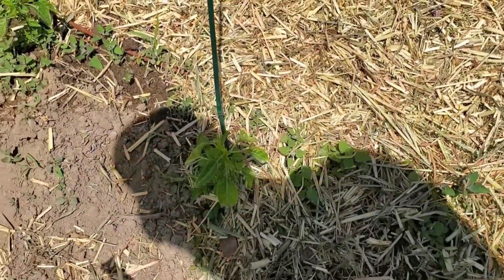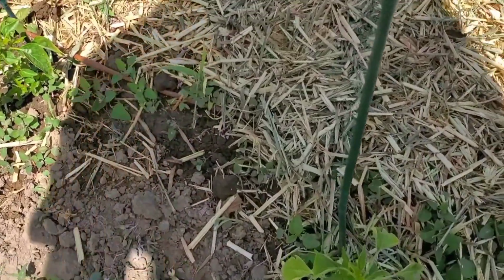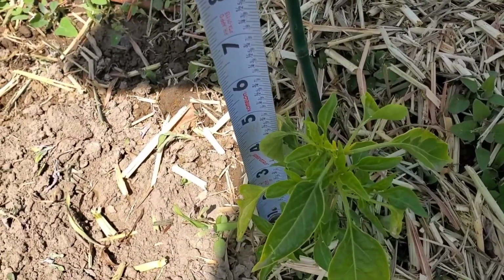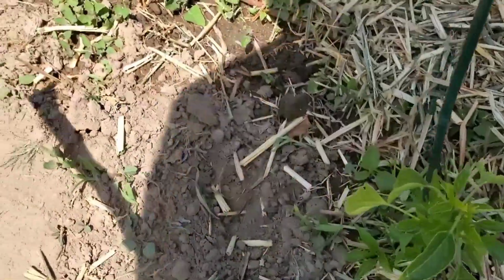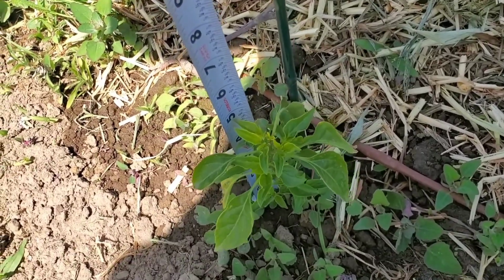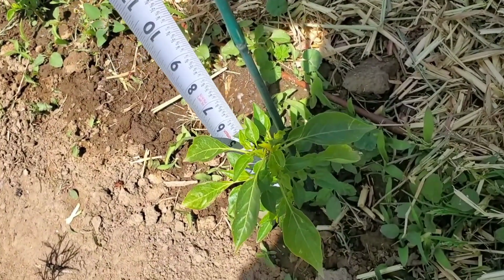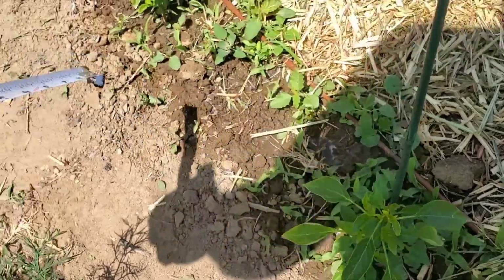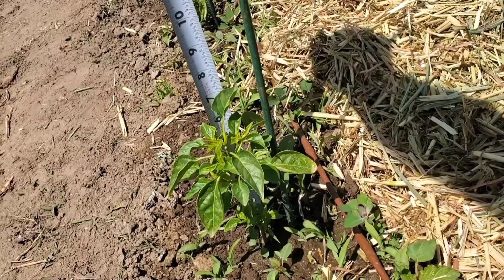Then next we've got cayennes, I believe. And this one's looking really nice. Good old-fashioned 6.5 inches. Can't really tell. That one's 5.5 inches. This bad boy is really tall at 8.5 inches. And that one I would say is 7 inches.